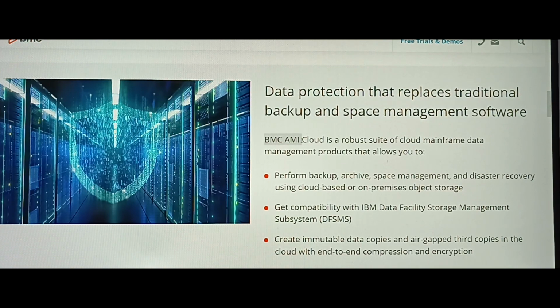BMC AMI Cloud is a robust suite of cloud mainframe data management products that allows you to perform backup, archive, space management, and disaster recovery using cloud-based or on-premises object storage.